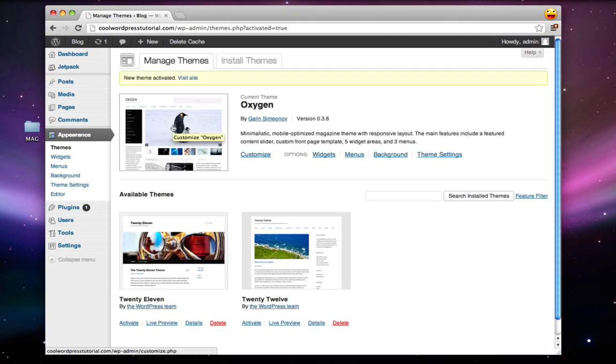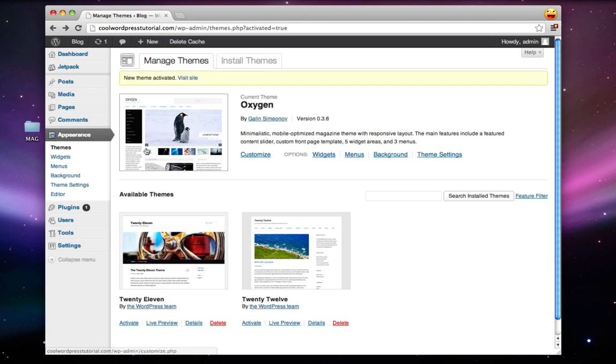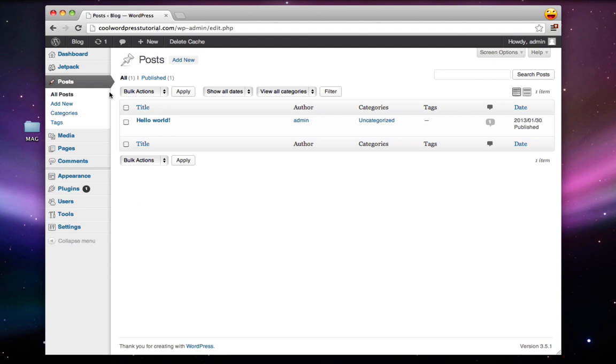And once you've activated the theme, you can just click right up here, and this will bring you to your blog's front page, and you can see that the blog has now changed its theme. So the first thing right off the bat I want to do is delete this sample post that says Hello World. To do that, we'll just go to the dashboard, go to Posts, and this is where you add, edit, or delete all the posts on your blog. So to delete a post, just find the one you want to delete, this one, and click Trash.